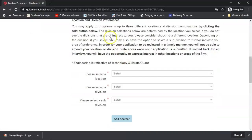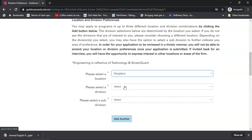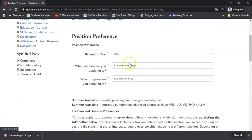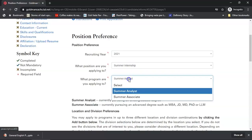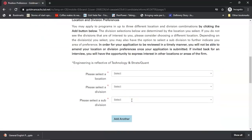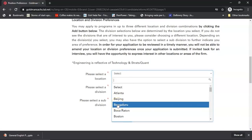Engineering, so now you will have location preferences. Please select the location. You will have it in either Bengaluru or Tel Aviv. You'll click on Bengaluru, and then division you will get, this is what I would type. Recruiting year would be 2021. Click on 2021. Important. Summer internship, and then summer analyst. Summer analyst is for undergraduate degree. Once that is done, you will get location preferences. Enter location. It would be in Bengaluru. This is for the Bengaluru office.